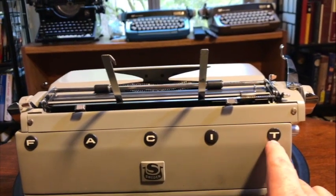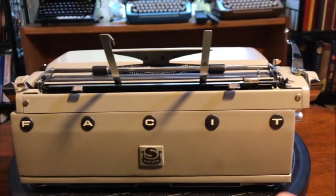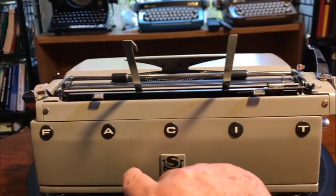Now let me ask, do you need these buttons to say Facit? It says Facit on the front. Do you really need that? No, it's all design. And little shot lines from where the carriage is.